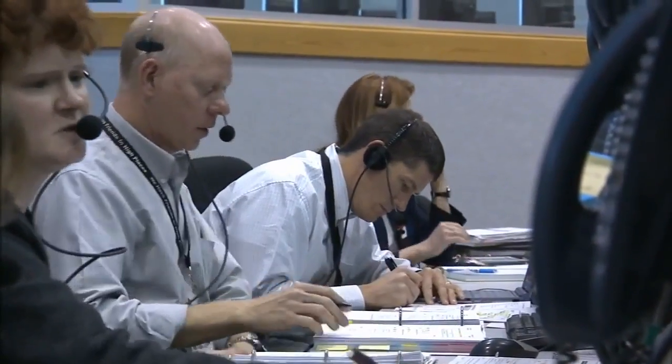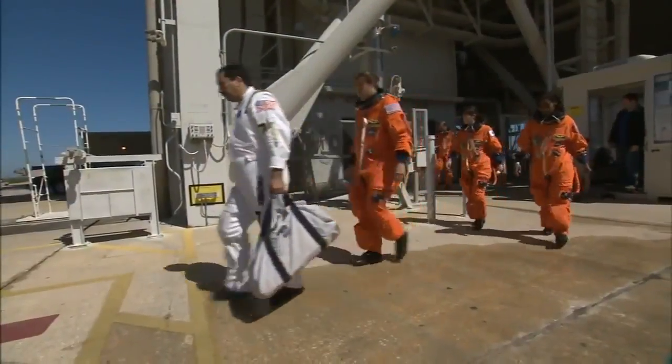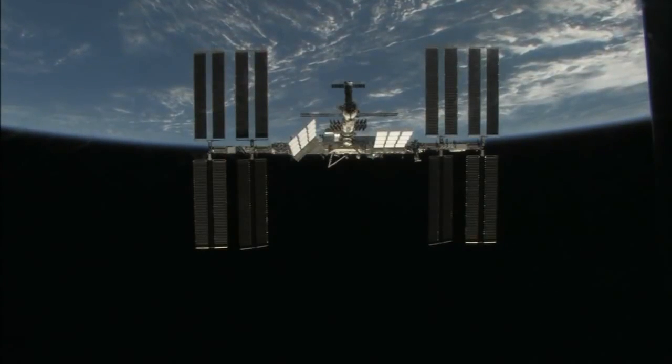countdown simulation. With their training and launch rehearsal successfully completed, the STS-131 astronauts returned to Houston to continue training for their mission to the International Space Station in April.